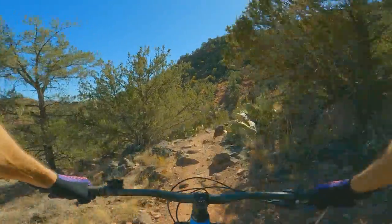Terrain is very raw on this one. Best description I can think of.